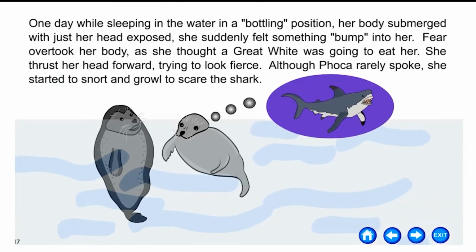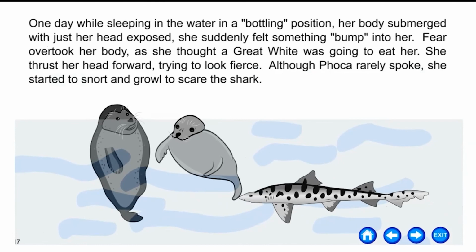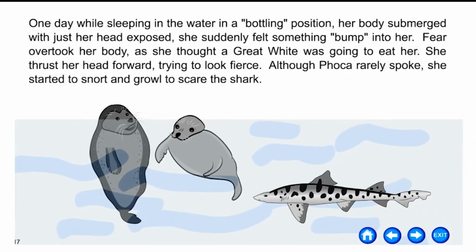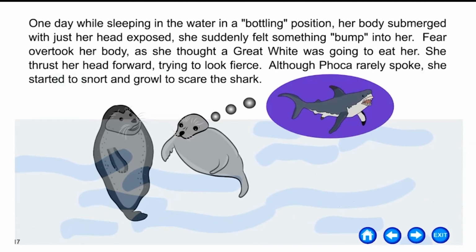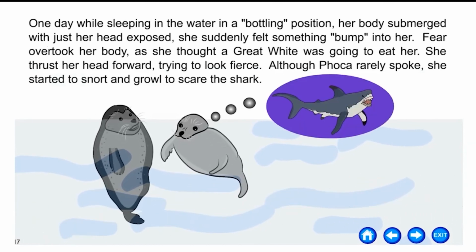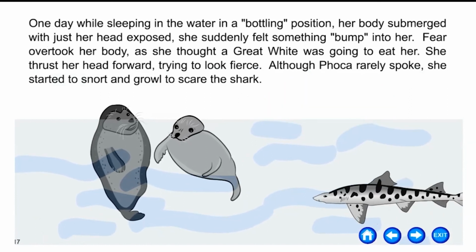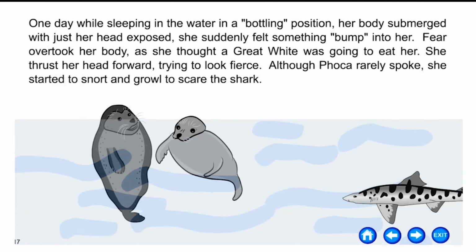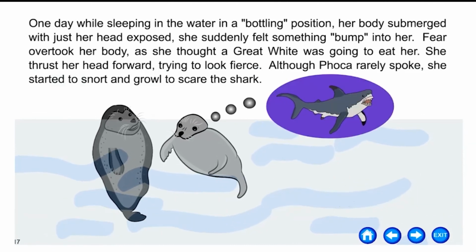One day, while sleeping in the water in a bottling position, her body submerged with just her head exposed, she suddenly felt something bump into her. Fear overtook her body as she thought a great white was going to eat her. She thrust her head forward, trying to look fierce. Although Foca rarely spoke, she started to snort and growl to scare the shark.